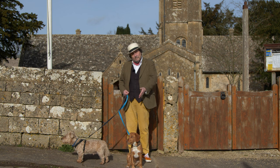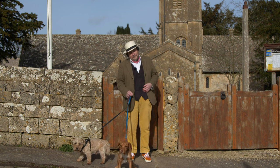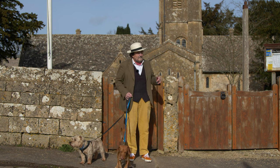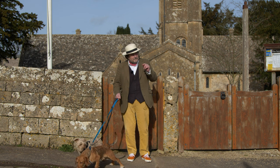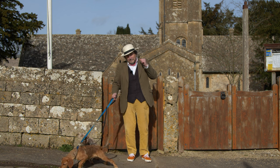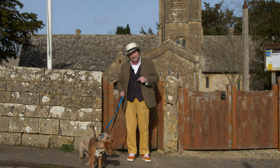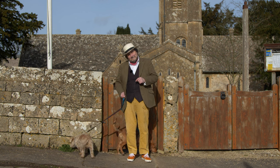This is Gizmo and this is Widget, and you'll find them and me and Ross today in a little hamlet called Sevenhampton. We're really close to Brockhampton where we were last week, but this is another fabulous little hamlet. We're going to show you around and we're going to show you this extraordinary little church, which probably can claim to be the smallest of all the Cotswold wall churches. Come with me.